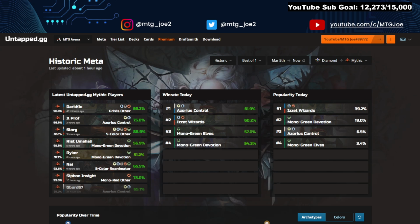So popularity of the day, Wizards, 40% meta share. I love Wizards deck. I think it needs to probably be looked at in this format. Symmetry Sage is a hell of a card, and we're starting to see Slick Shot also get included in the deck. We've also seen some versions that are using Surgical Extraction just as a free spell for extra prowess triggers. That can also target opponents' graveyards and stuff like that, which is pretty strong. So 40% of the meta. Then we have Mono Green coming in at 20%, Azorius Control at 6.5%, and then Mono Green Elves 3.5%.